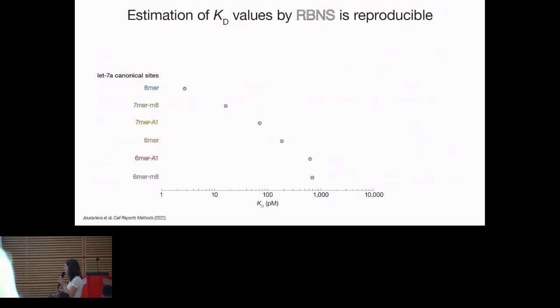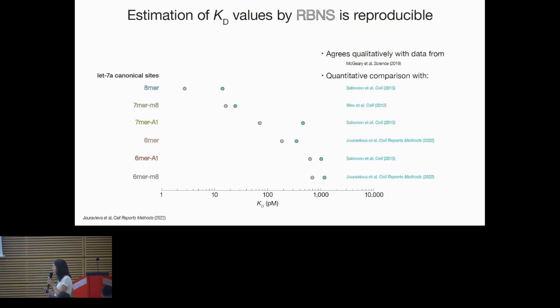And so finally, we wanted to compare our results with the published literature. For this, we calculated KD values for the 7 canonical sites, which are very well studied in the literature. And we observed that our results agreed very well qualitatively with the data from David Bartel's lab, who measured relative binding affinities for these sites. And we also found some other reports which performed low-throughput experiments, and our results agreed well with those too.